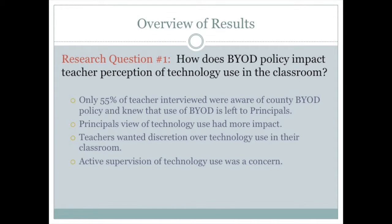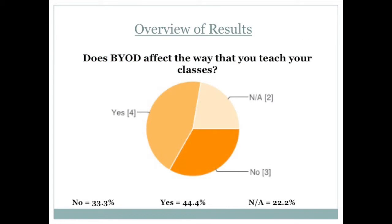The key thing that teachers kept saying they wanted, from the ones interviewed, was discretion over technology use in their classroom. Most of them were fine with the use of BYOD and bringing technology into the classroom as long as they had some control over it within their classroom. And then the need for active supervision of the technology was also a concern. How are they going to actively monitor this type of technology within the classroom with so many different students? One of the smaller questions that I used to follow up was, does BYOD affect the way that you teach your class? And 44% of the teachers that were interviewed said that it did have an effect on the way they teach.